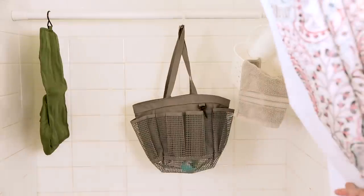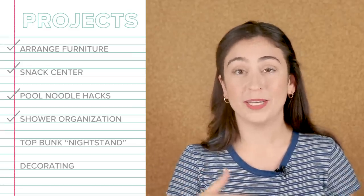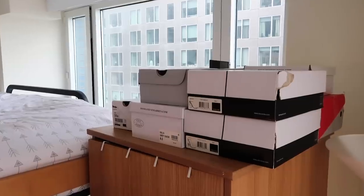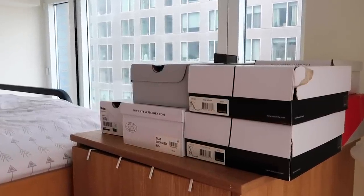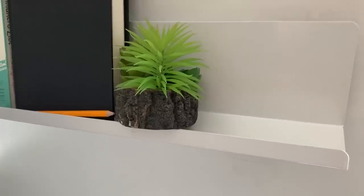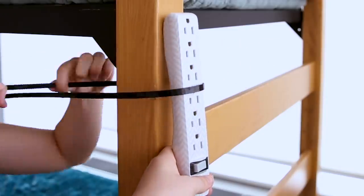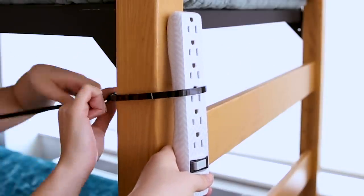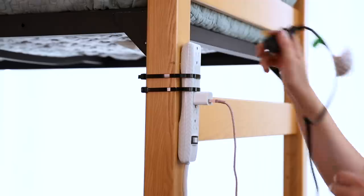In the original setup, Riley was using the top of her wardrobe as like a makeshift nightstand, but she also had a lot of shoe boxes up there. It wasn't super functional. So what I'm gonna do is take a picture ledge and put that next to her bed. And it's a place where she can charge her phone and just put little things she might need, like chapstick. And then she'll also need an outlet up there, right? So I'm taking a power strip and using zip ties to tie that to the side of the bed so that she can charge her phone in the night, no problem.